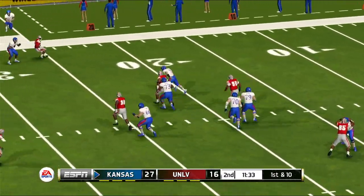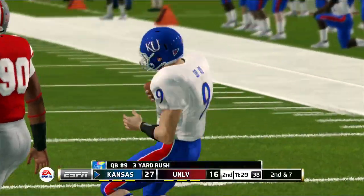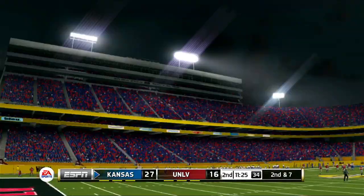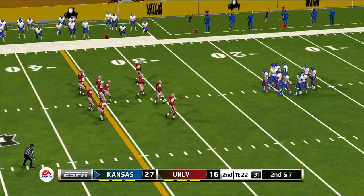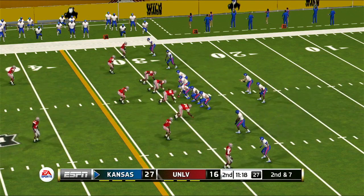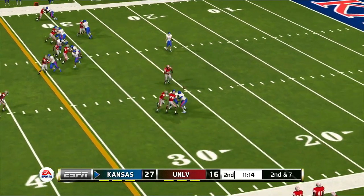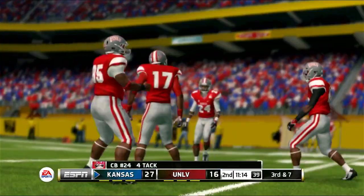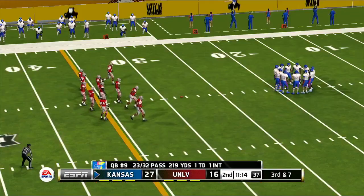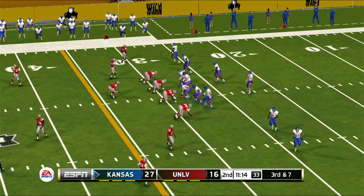Scrambling around. And he's tackled at the 28-yard line. From their own 28-yard line. Second down. Fires that quickly, incomplete. I know this quarterback trusts his arm and his receivers, but he's got to know when not to throw the ball. He didn't have any room at all, and he's lucky it wasn't intercepted.